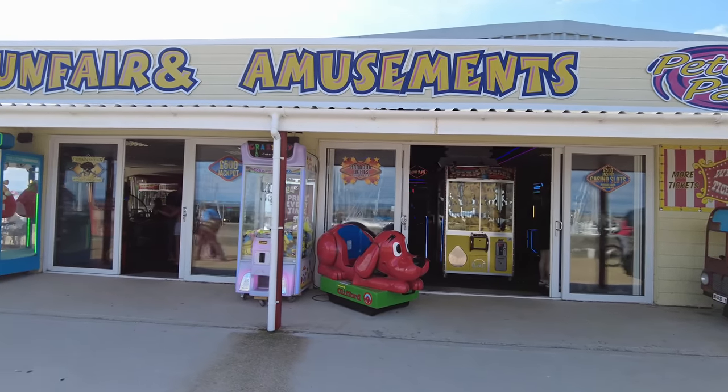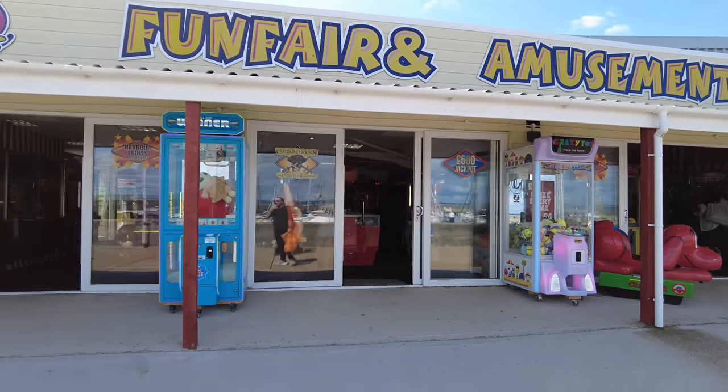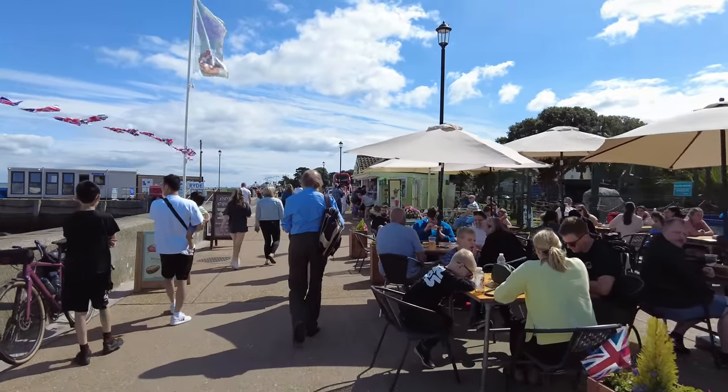And they've got a funfair and amusements. I think they've used the term funfair quite loosely here. I'm not sure if there is actually a funfair here, but we're going to have a look in a minute. But bloody hell, it's rammed around here. Absolutely rammed.